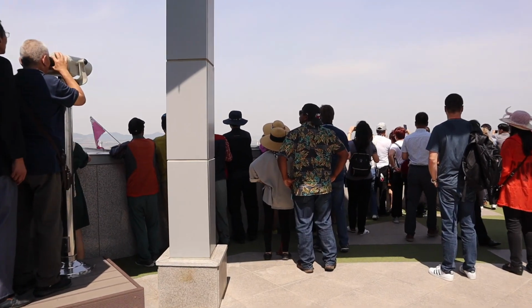I'm just walking up the hill to the observatory now, but my guide was saying that it used to be really noisy around here because there used to be propaganda messages happening from both sides, but that actually stopped only last year. She was saying that in the north they used to do a lot of propaganda messages, and in the south they used to do a lot of K-pop. So I don't know if that's true or not, but I'd like to think it is, because that's pretty funny.